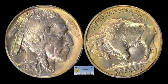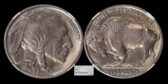Here's another one here. Boy, this one has pretty nice luster and toning. 1919-P. This is a Philadelphia minted Buffalo nickel. Very, very attractive strike on this one. Very, very nice with lots of detail. Good looking coin. Mint state 67 plus. So that's the bell ringer right there in the graded market. This one ended up selling for $15,340.50.